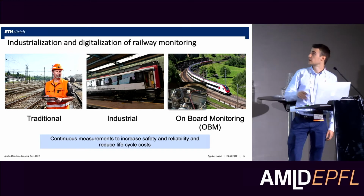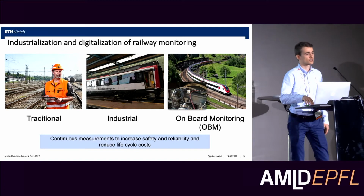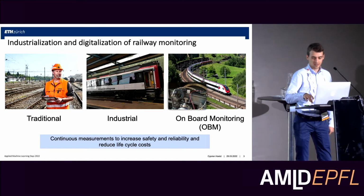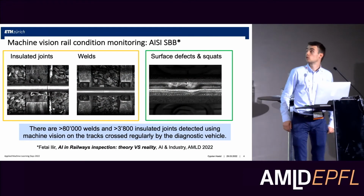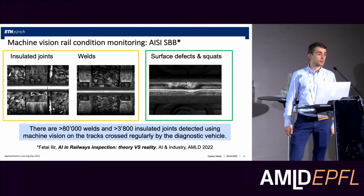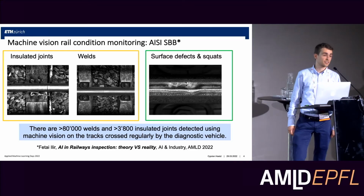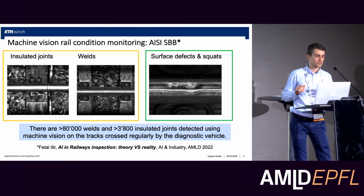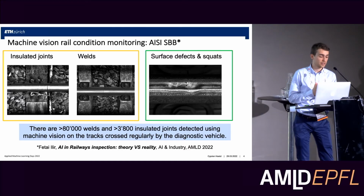And there are several onboard monitoring trains in Switzerland, such as the onboard monitoring ICN, that we will be using data from. Using the previously mentioned railhead images, SBB has a project that can classify from the railhead images if there is an insulated joint, a weld, or a surface defect. And Ilir will give a talk a bit later today in the AI and industry track.